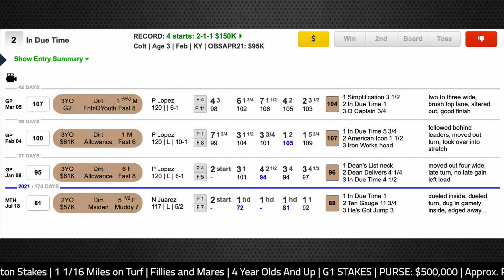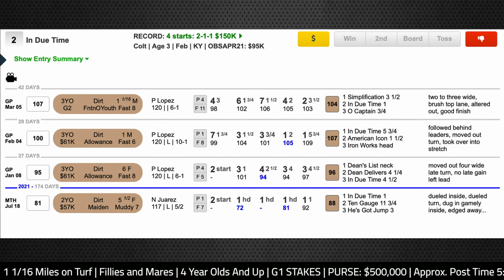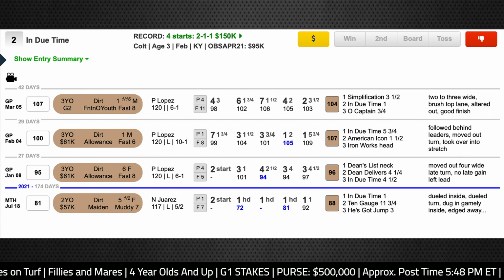The connections are saying they want to be able to get a win heading into the Derby. So even though it's only 20 points for the victory here, that's probably all he needs to get into the starting gate. So they're hoping to get a confidence booster in, and we'll see if they actually do have that much confidence about this horse's chances.